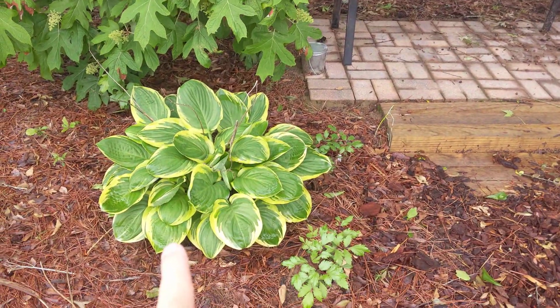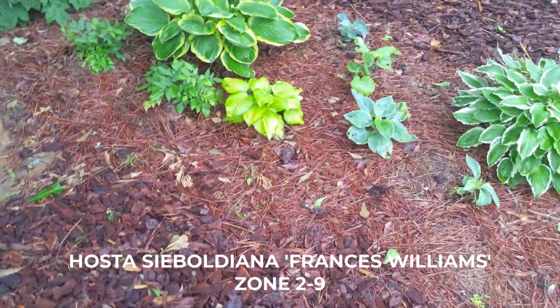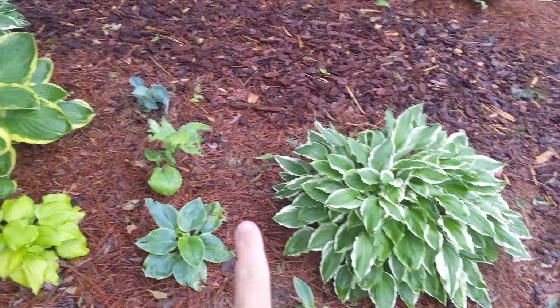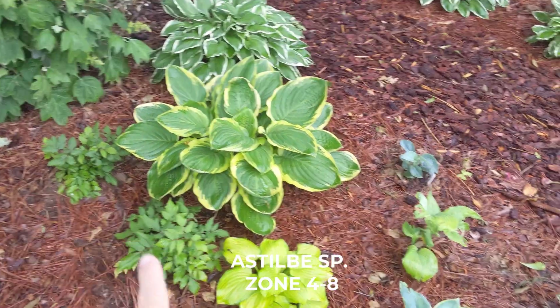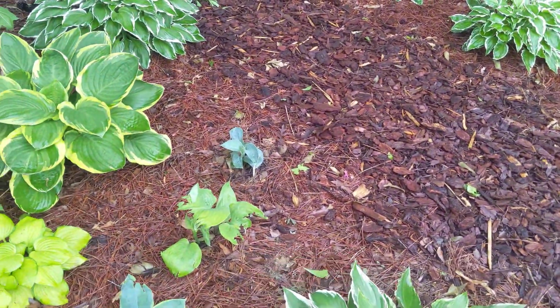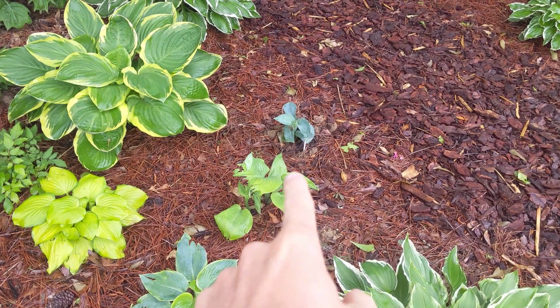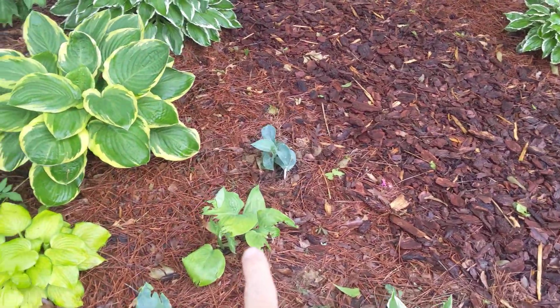Down below we have Francis Williams hosta and some astilbes. Over on the other side I believe this is Aureomarginata. But then we have another Francis Williams and some more astilbes in here as well. And I've picked up some new hostas this year. Unfortunately, an animal decided that it wanted to have lunch or breakfast here, and got this hosta a little bit as it was coming up.